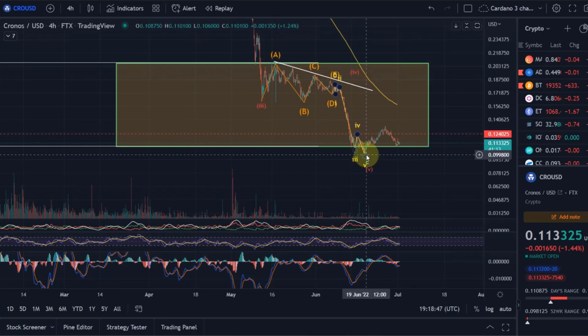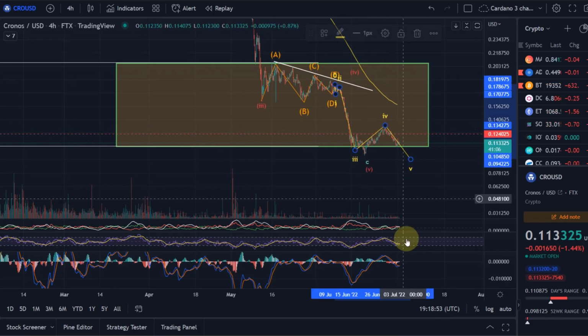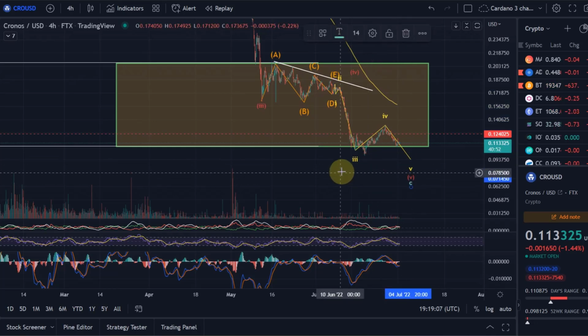But there is no guarantee that it is complete, and we could still, for example, be in the wave 4, or that might have been the wave 4, and the wave 5 down is still to come. This is absolutely possible as well, where we then had, for example, a wave A, a B down, and a C to the upside, and now we're in an impulse down in a wave 5. Absolutely possible, and we need to have it on the radar. So keep that in mind.